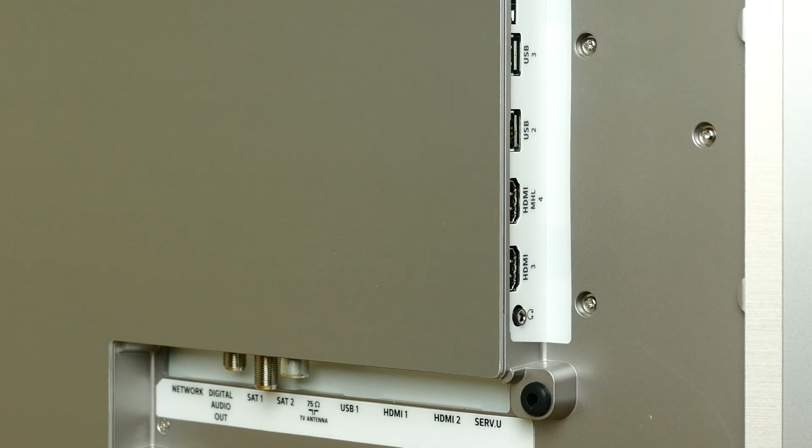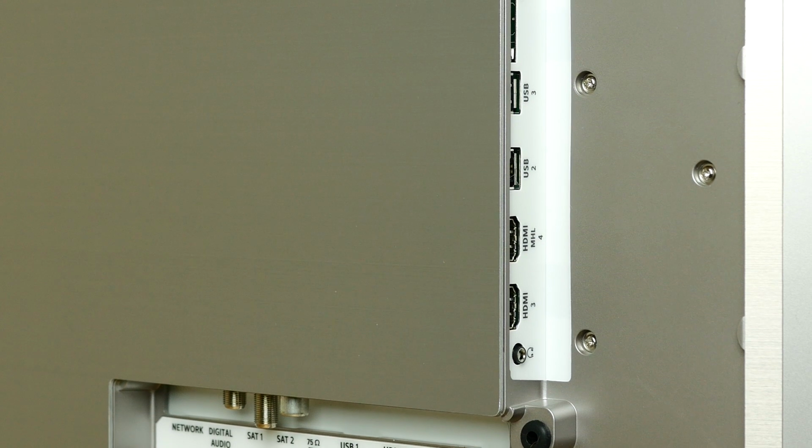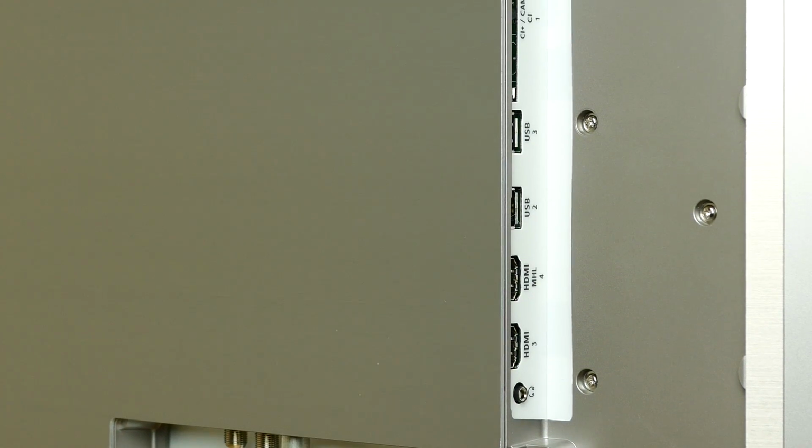Among the many connection ports, there are 4 HDMI 2.0 inputs. Using a Meridian 6G signal generator, we verified that all 4 ports can transmit HDR metadata with HDCP 2.2, so you shouldn't have any problem hooking up your 4K Blu-ray player to any one of them.